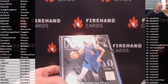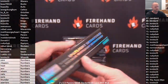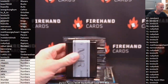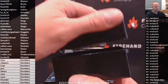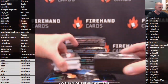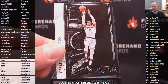Box 1. Here you go, your first base card, Russell Westbrook for the Lakers, 30 of 99. The 30 spot on the random numbers is going to be Knicks 23.